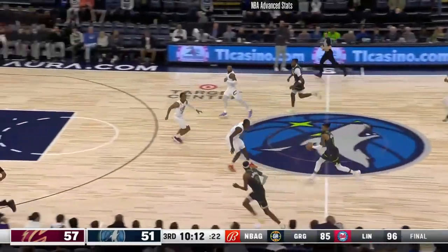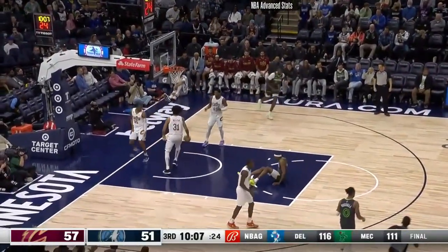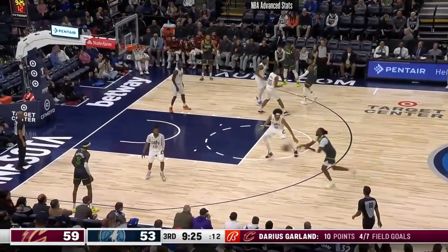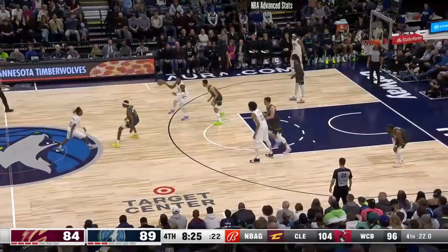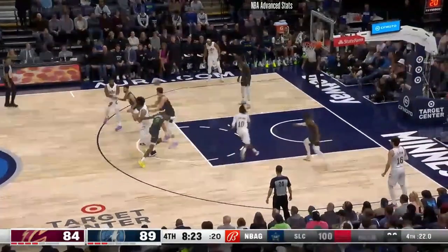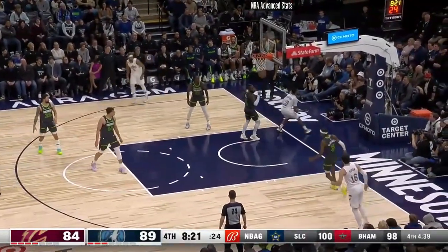And then on this transition opportunity, he's going to get a little out of sorts, but has good body control and touch to finish. And then here, some of the limitations by McDaniels on the offensive end come into play, where Garland is easily able to get in front, and McDaniels gets called for the offensive foul, and then gets caught on this screen again. Garland able to finish with the left hand.